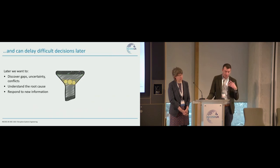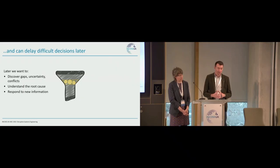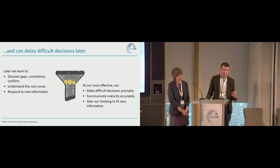Similarly, later in the life cycle, right first time can still be a problem. It delays difficult decisions, whereas we want to be discovering gaps and understanding what the uncertainties and conflicts are. We want to understand the root cause of issues that emerge as our solution matures, or behaviors that emerge that we don't yet understand. And we want to be able to respond to new information that comes from our stakeholders, from the world around us, and from interfacing systems as they also mature.